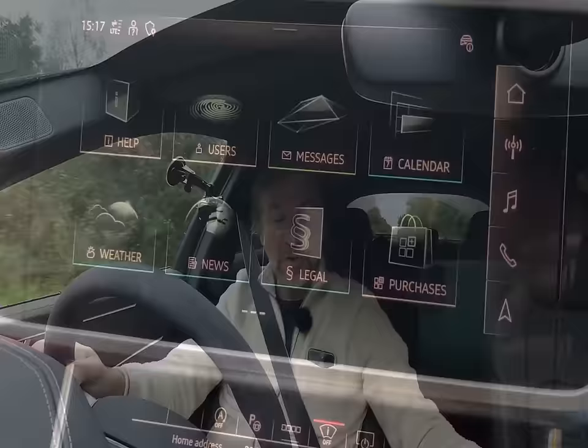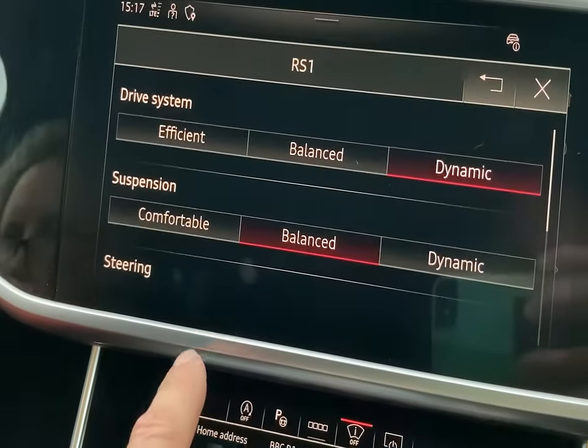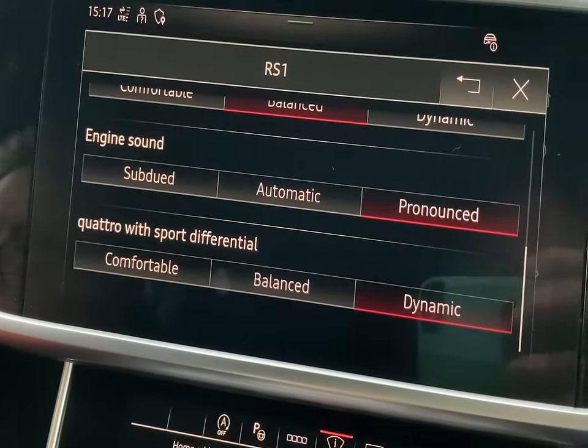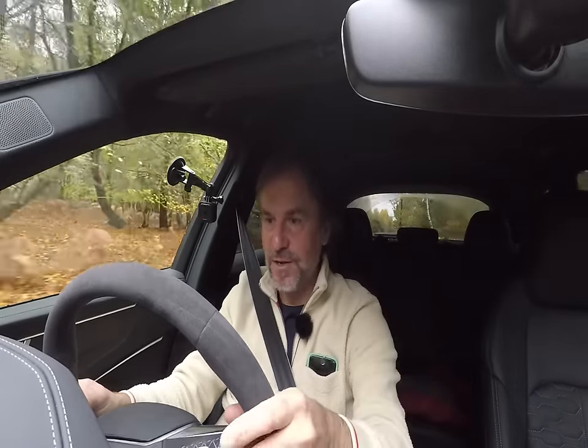Let's go. I've got it in RS1 mode, which I've programmed to my taste. I've got the drive system in dynamic, the suspension in balance, the steering in balanced, the engine sound in pronounced, of course, sport diff in dynamic to give us as much drive from the back to the back as possible, and that is it. So yeah, let's have some fun.